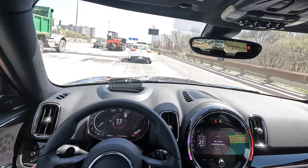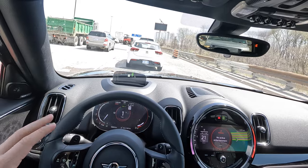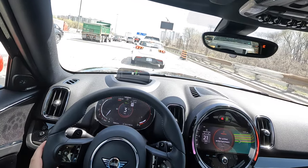We're braking. Are we braking? Car's braking. Car is braking by itself. Car just did all that by itself. I was resting on the brake pedal, but it did all that by itself. I love stop and go cruise control.